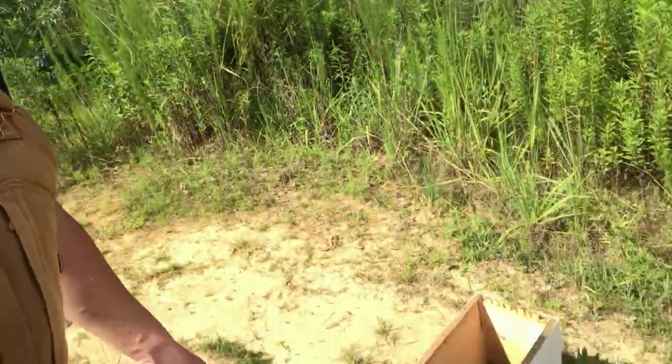Yeah, it's ready to go. So it's ready. If worse comes to worst, I can split into it, but I hope I don't have to split because I've got 14 hives. I really don't need any more right now, but we're gonna go ahead and check these hives. We'll look at them and see what they look like.